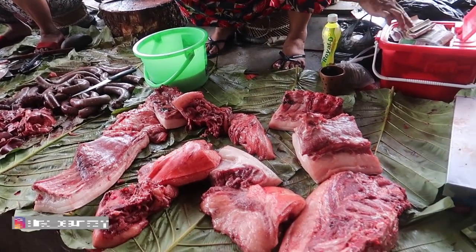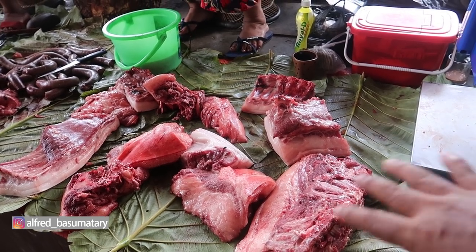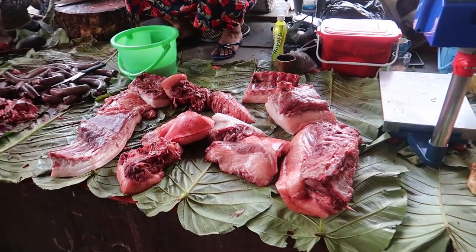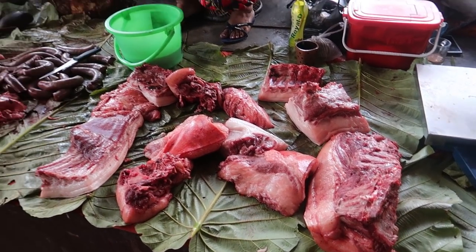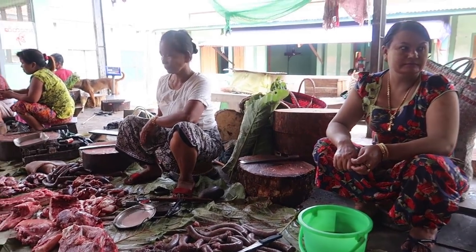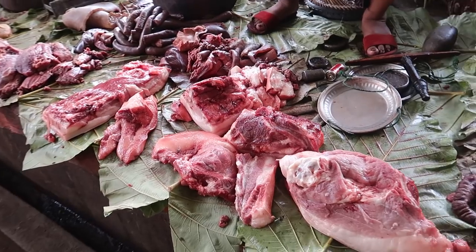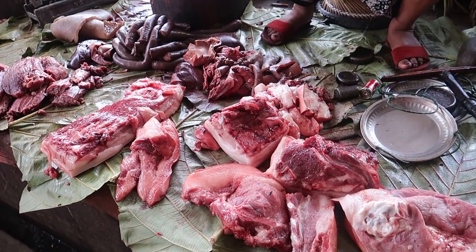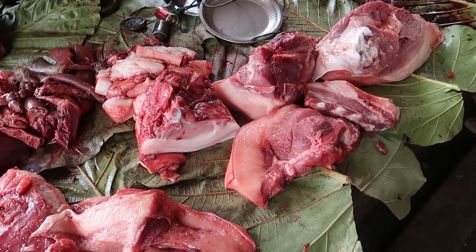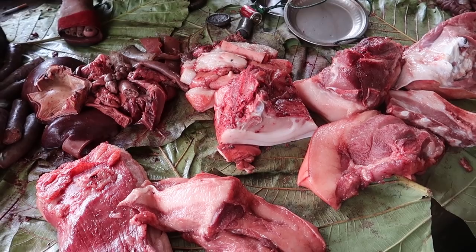Pork, how much per kg? Kyat. How much? Burmese currency. It is 10,000 Burmese currency per kg. Some sauces. The meat looks to be quite fresh. In Indian rupees, 500 per kg, and in kyat it is 10,000.